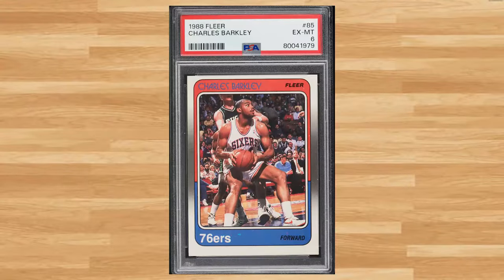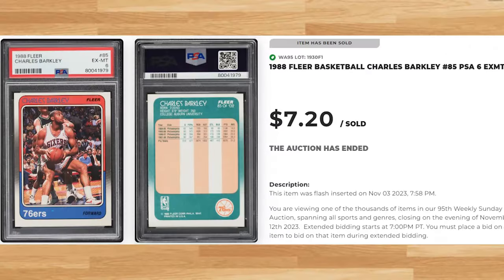We're sticking to the 1988 Fleer basketball set at number 32, this time with Charles Barkley's base card with card number 85. This was a PSA 6, and it also sold for $7.20.